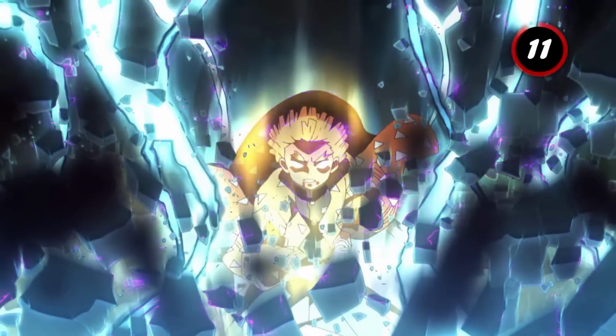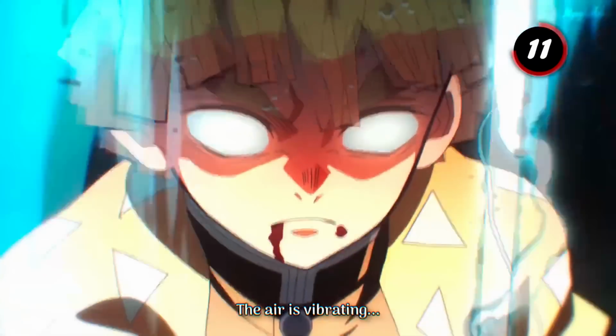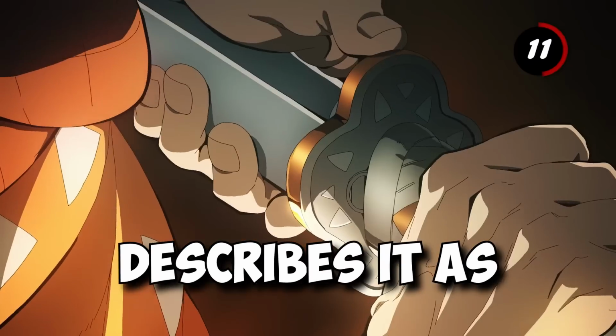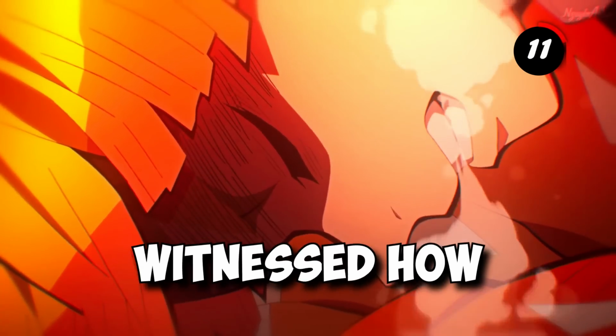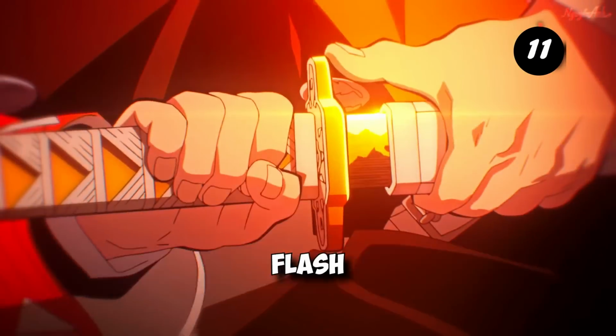Thunder Breathing. Another one of the primary breathing methods directly descended from sun breathing is thunder breathing, which resembles the swiftness of lightning. Zenitsu Agatsuma, portrayed by Hiro Shimono, describes it as a strength running through the muscles and blood vessels in the legs. While thunder breathing has 7 forms in total, fans have only witnessed how Zenitsu was able to make it his own by conquering the first form, Thunderclap and Flash.